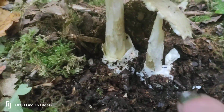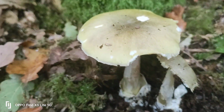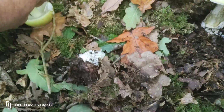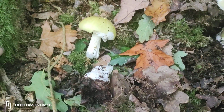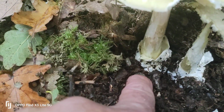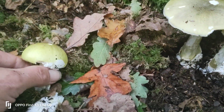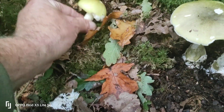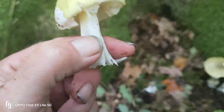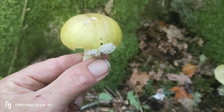Right, look on there, look. You see 1, 2, follow them up. And there's your base there, your volva. So when you go mushroom foraging, you always get the base as well. That forms a massive part of your identification process, and you never ever snap a mushroom off like that. You've got to get it from the base, and this is what they've obviously done.